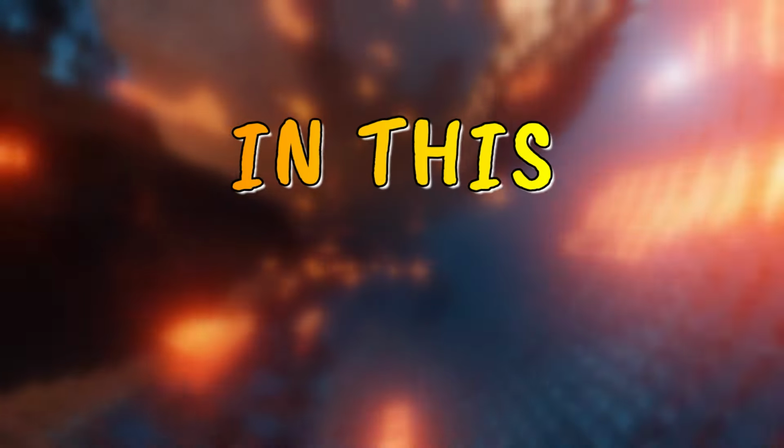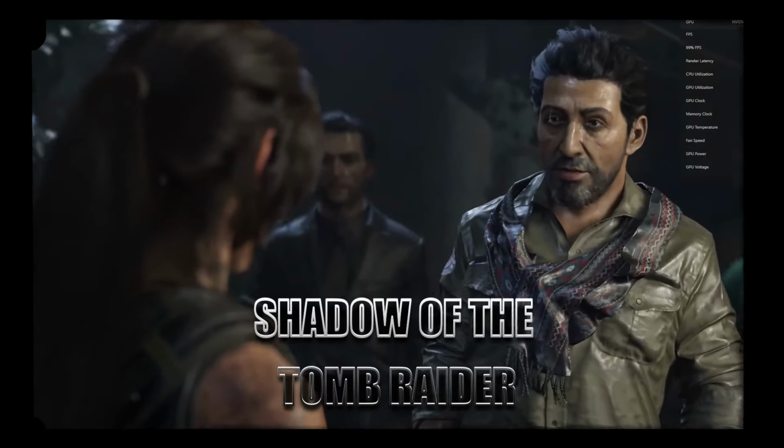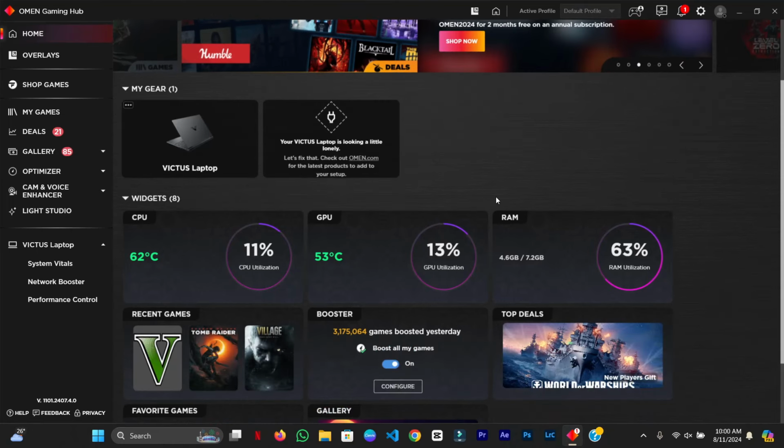We will test out 4 games in this gaming performance test. First one is GTA 5, second is RDR2, third is Shadow of the Tomb Raider, and the last one is Resident Evil. So first, check the temperature of CPU and GPU before playing our games.